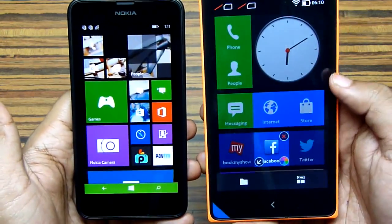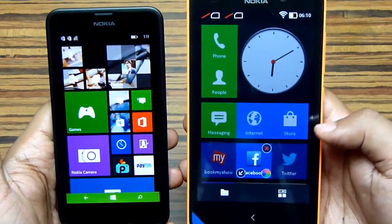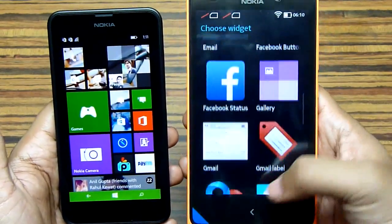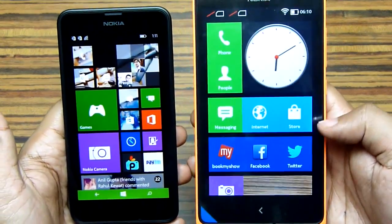Now, though there is no live tile support on this Nokia XL, you can put Android widgets which are live and give the feel of live tiles on this Nokia XL.